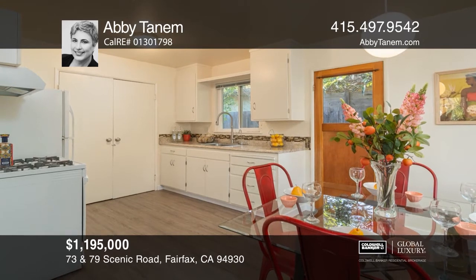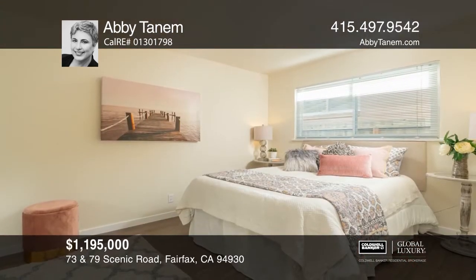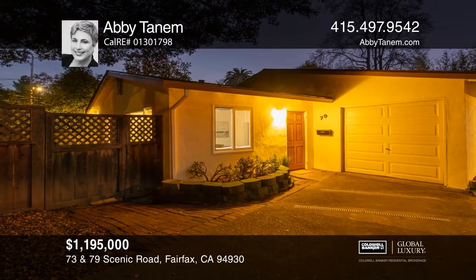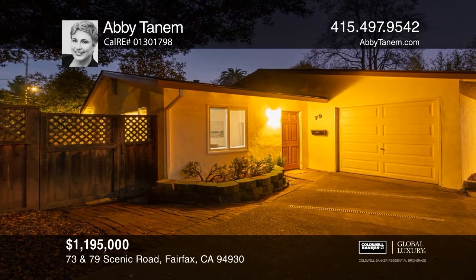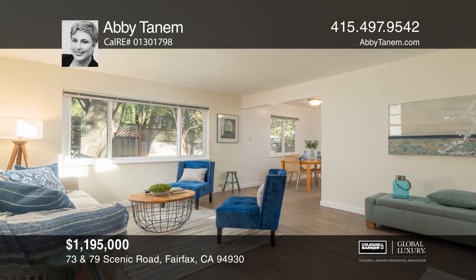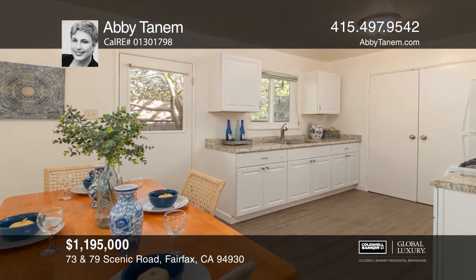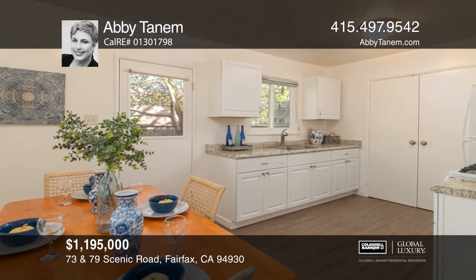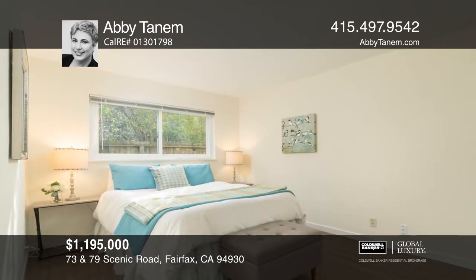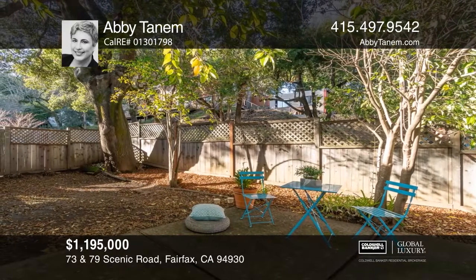This charming duplex sits tucked away in the sunny flats of Fairfax. Each unit stands alone with no shared walls and features two roomy bedrooms, one full bathroom, a garage, laundry, and a private fenced yard. With dual-pane windows, fresh paint, and newly installed flooring, roofs, and sewer laterals, these single-level units are move-in ready and offer creative options for investors or owner-occupants. So much care has been taken to pass the torch from longtime owners to the next generation. Contact Abby Tanum for more details.